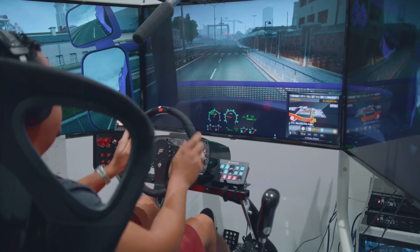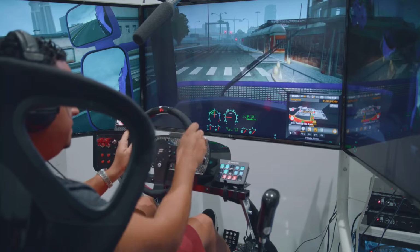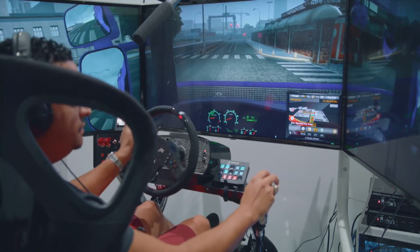Yeah, one of the things I love about this wheel is the Alcantara, this suede material on the side here. Yeah, it feels great.